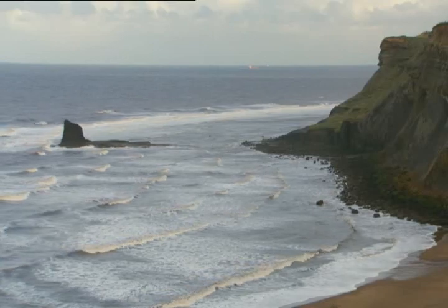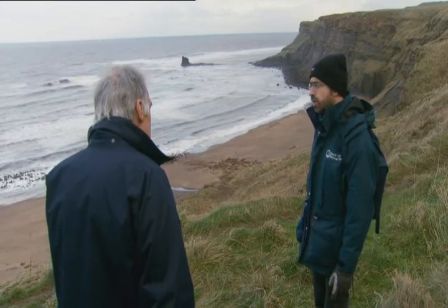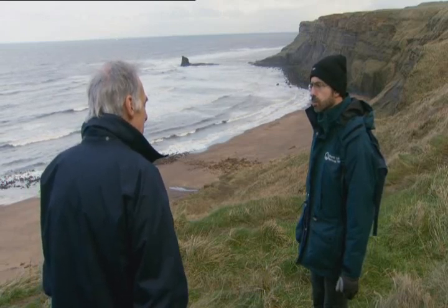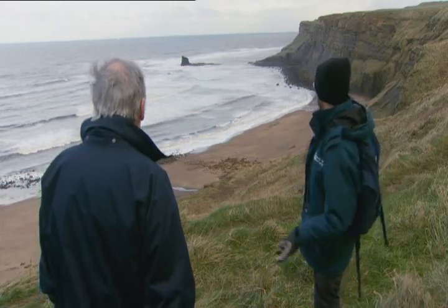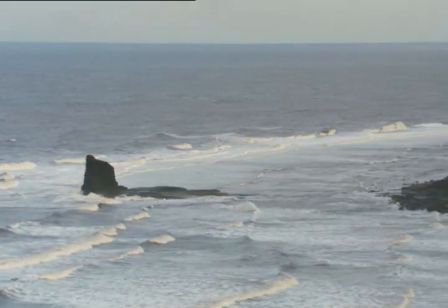How big was this alum industry in this part of the world? Well, it stretched for about 25 miles along the coast and about 25 miles inland. It's a pretty huge industry then, really. It is. You can get some idea of the impact on the landscape. That nab was once connected to the land. So that was a headland?